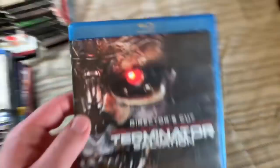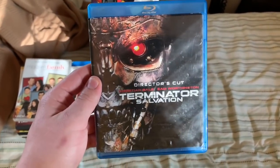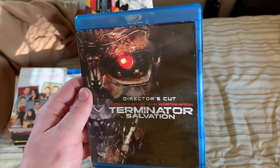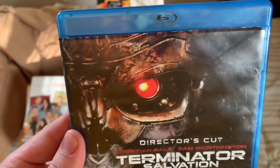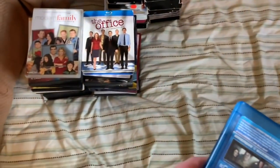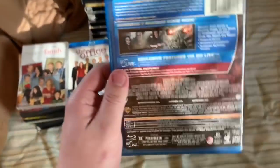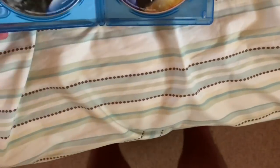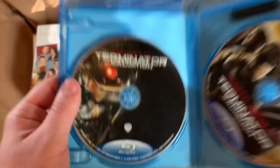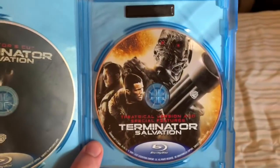And now here's the last Blu-ray for the update. You may remember in my last update for April 23rd, I got the DVD of Terminator Genisys, which is the 5th movie in the Terminator franchise. Well, I finally got the 4th movie, Terminator Salvation. And by the way, The Office Season 6 Blu-ray, I got that brand new. And this one was used. There's the disc for the R-rated director's cut, and the disc for the original PG-13 theatrical version and special features.